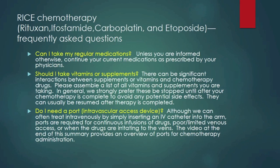Can I take my regular medications? Absolutely. Unless you're informed otherwise, continue your current medications as prescribed by your physicians. Should I take vitamins or supplements? There can be significant interactions between supplements and vitamins and chemotherapy drugs.